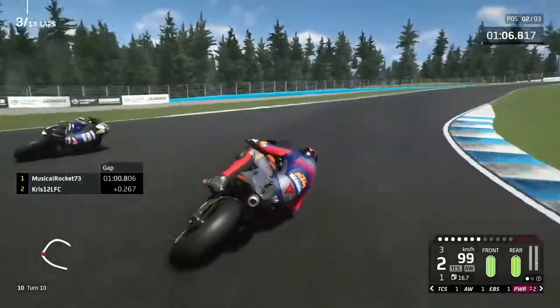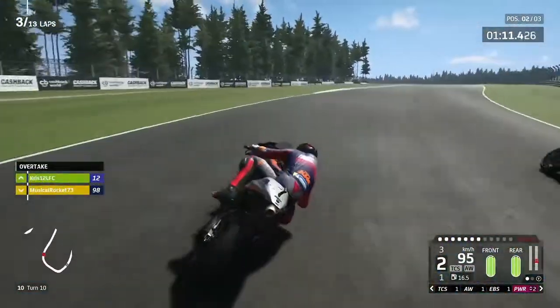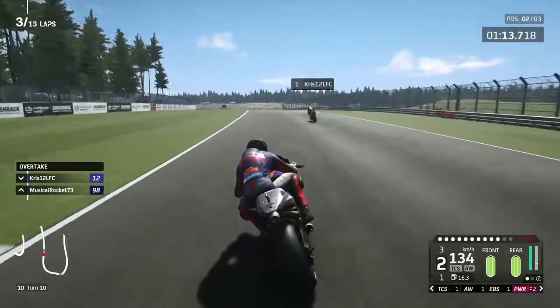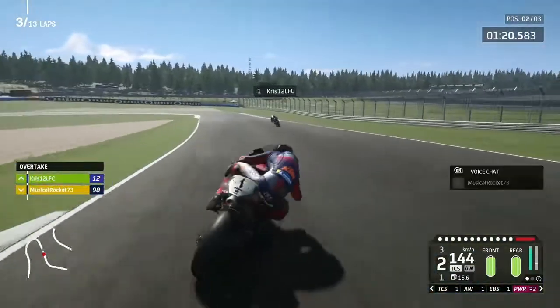Yes, he does. We're going to do the switcheroo on Chris though. Chris does the switch back. Does he? Yes, he does. Oh, he's got more contact between the pair of us. That's what sent me flying off into the infield. Somehow we managed to save that and continue on with this race.